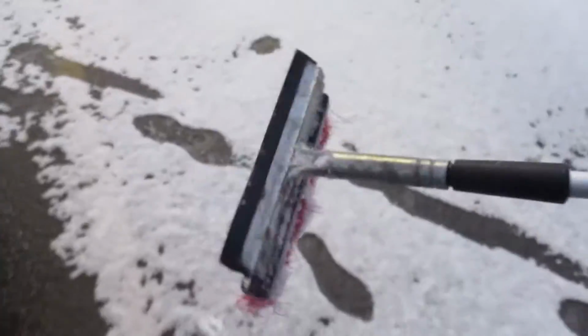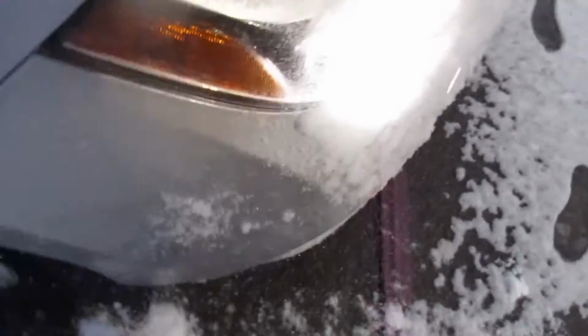I'm gonna clean the whole top, and my side view mirrors, so I need those. Also the front. Yeah, it's a whole blanket of snow.